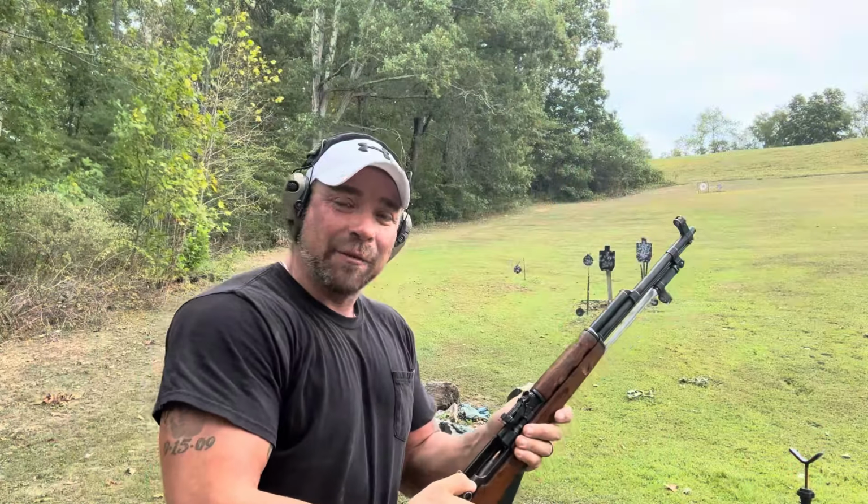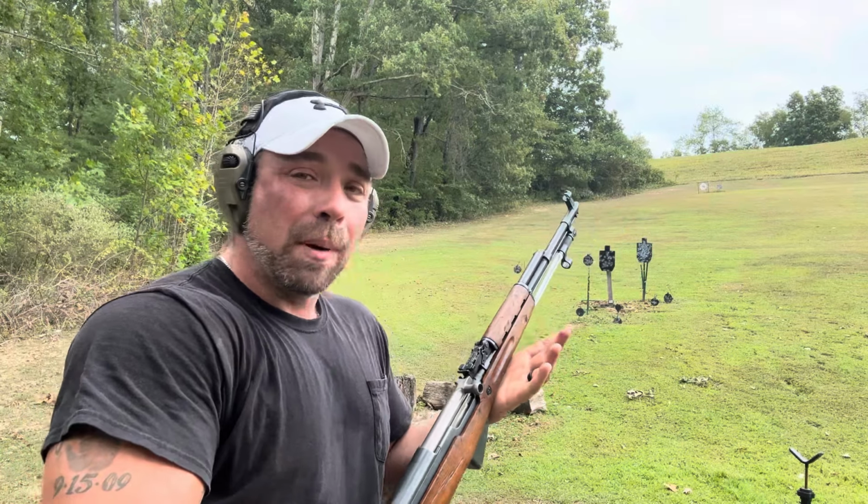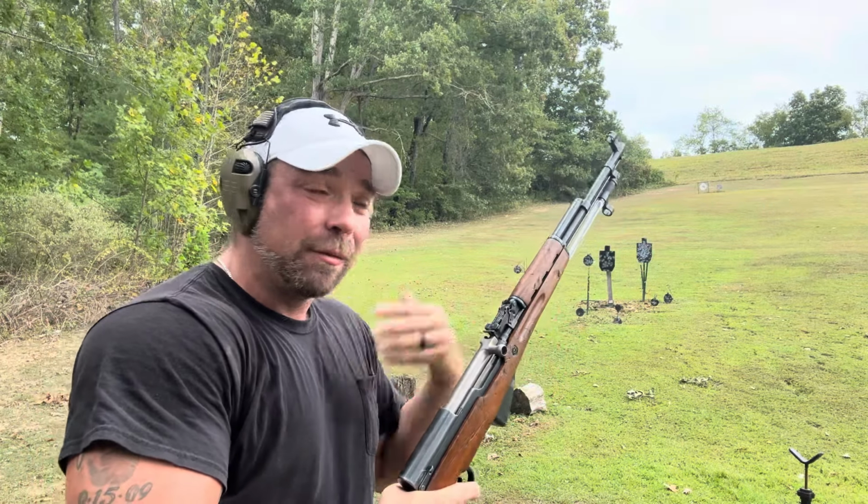Now when it comes to accuracy, I can't really give an advantage to either one here because they both will shoot as well as I can shoot with iron sights.